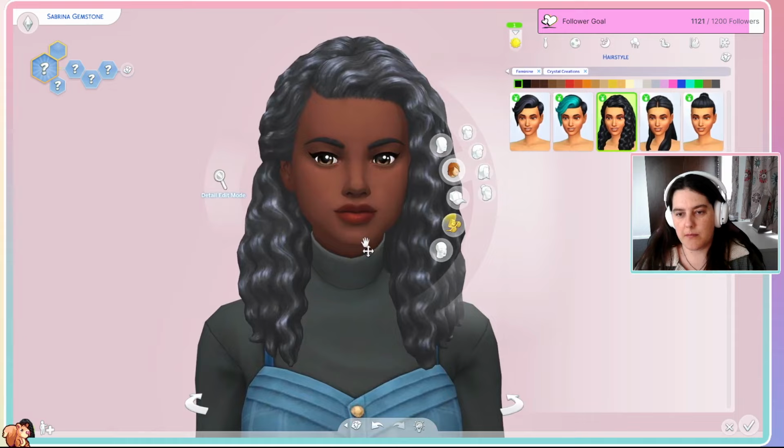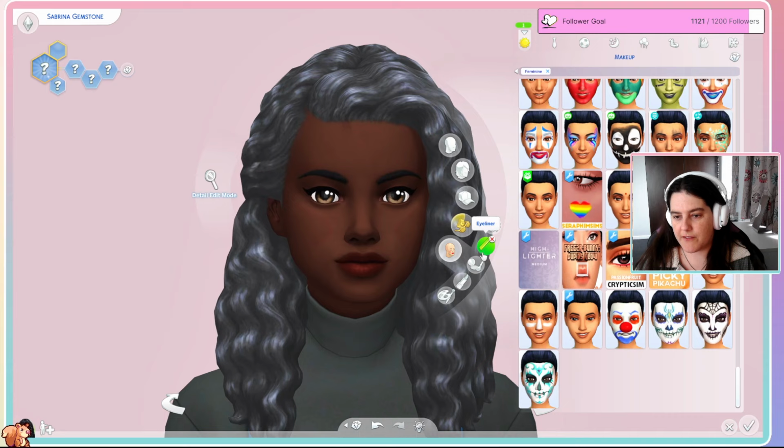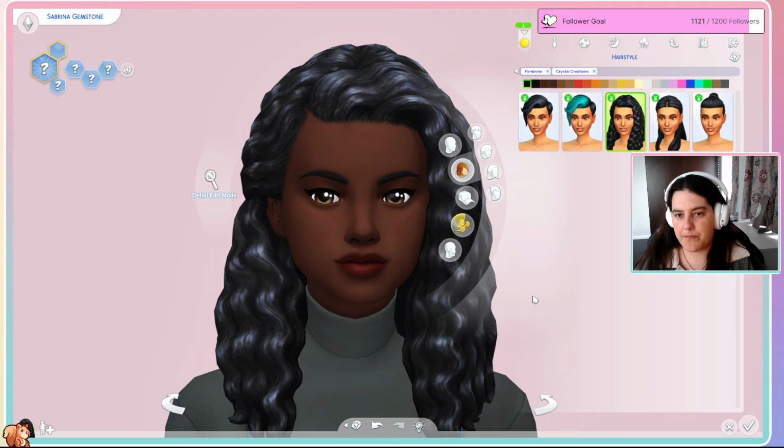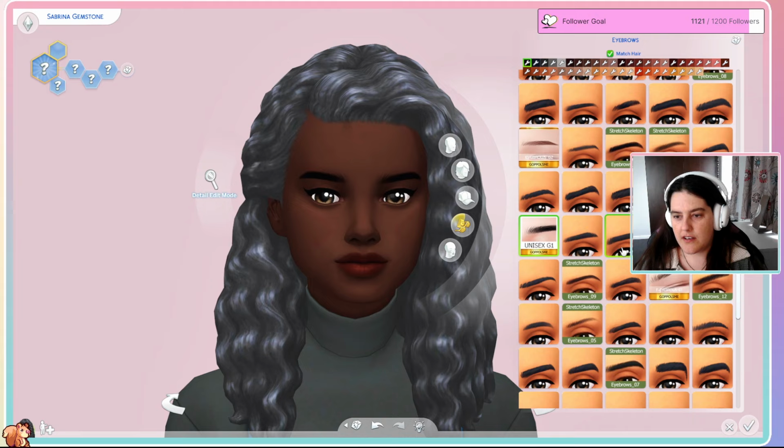Might give her some custom eyebrows. I don't actually have too many build by mods anymore. I got rid of a lot, but I've kept my cast mods because I can't play without them. How does this look? Yeah, that's still got that bluish tinge to it, which I don't like. Let's give her a custom set of eyebrows. But yeah, I'm just chilling today. There's no real agenda, no real plan. Gonna start out with not too much money and then see how we get on.